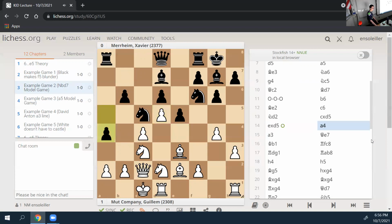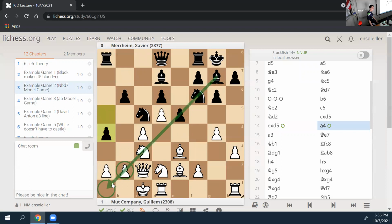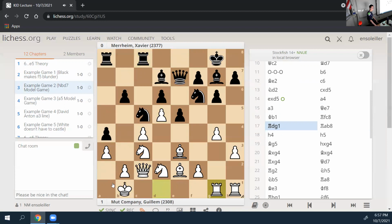So in this game, black played A4, again with the same idea, to push A3 and weaken this B2 square to this diagonal. So again, we play A3 here and after queen E7, king D1, rook F C8, rook D1, rook D1, and rook A8. Again, if you look at this position, it's a lot easier for white to play. Our plan is very simple. We just throw the H and D pawn down the board and something will happen.